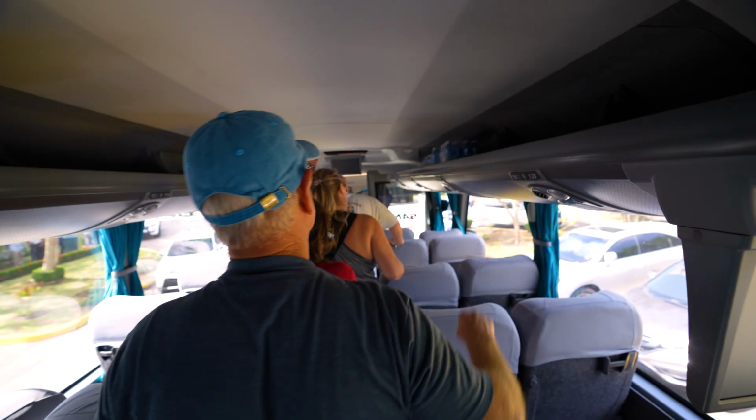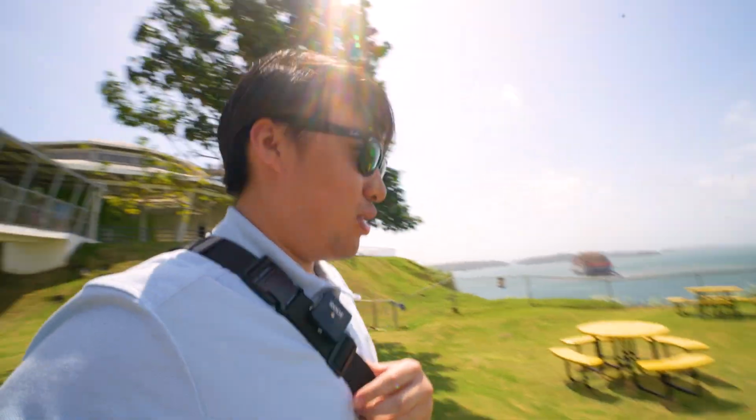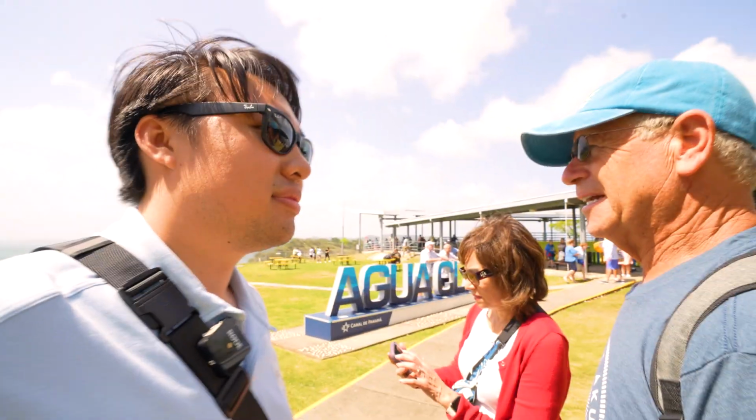After an hour and a half, we made it to our first stop. Welcome to the Agua Clara canal locks. And by the way, that's where the ships enter in from the lake and they go all the way out through the other way to north to the Atlantic or the Caribbean Sea. Right, that's correct. This is a visitor center.